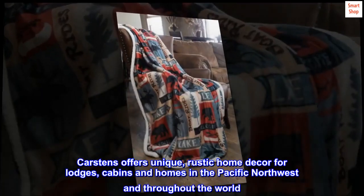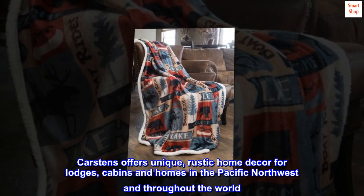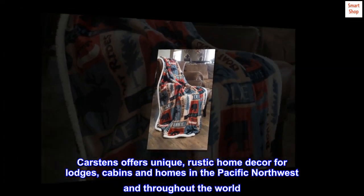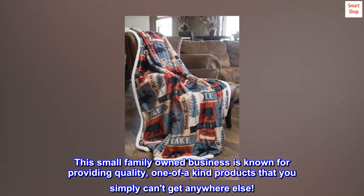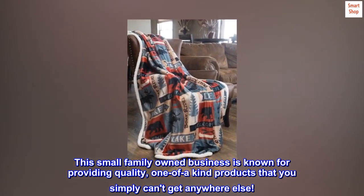Carstens offers unique, rustic home decor for lodges, cabins and homes in the Pacific Northwest and throughout the world. This small family-owned business is known for providing quality, one-of-a-kind products that you simply can't get anywhere else.